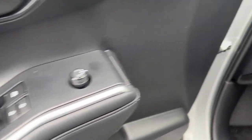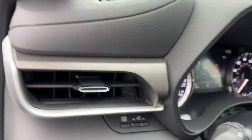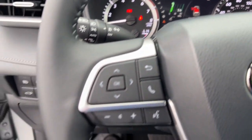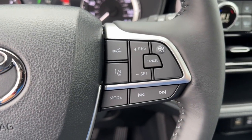These are just some of the great options this vehicle comes with: keyless entry, satellite radio, power liftgate, fog lamps, dual zone AC, rear AC, power driver seat, alarm, aluminum wheels, third row seat.